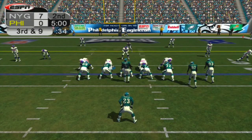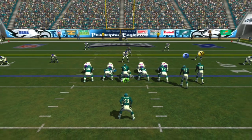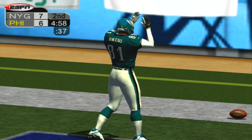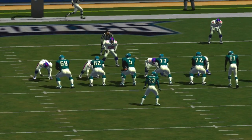Welcome back to the start of the second. Philadelphia has a chance to cut the lead or tie it here on this drive. McNabb drops back, throws, and threads the needle. Owens with the catch between Cousins and Smoot. That's going to put them within 1 point. An absolute missile of a throw.